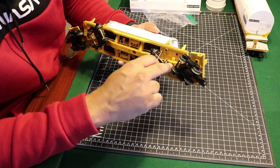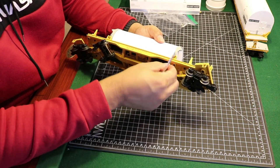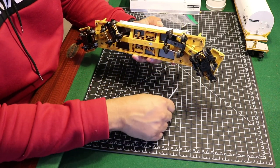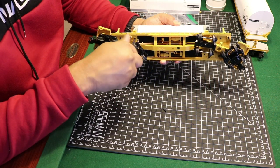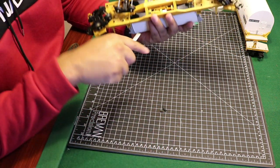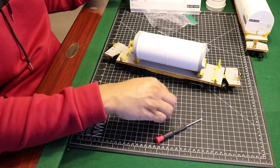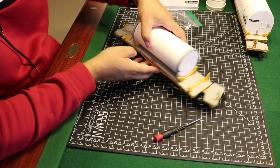flip the car over, and I'm gonna unscrew the screws here. And I'm gonna put the screws in the same plastic bag. Looks like some of them are different lengths, so I'll probably put it in the cover so that way I know what goes with what. So I'm gonna drop this underneath the cover here. Just like I did for the previous car.